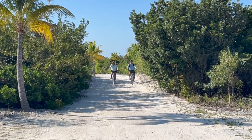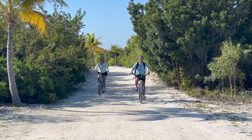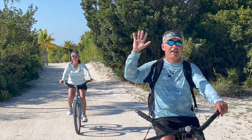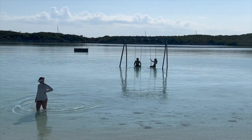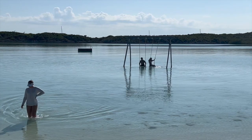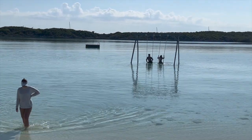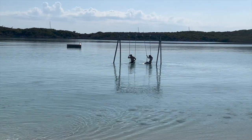Look at these two lovebirds bicycling side by side. How totally romantic. I think Willie's gonna hit me. Oh, there we go. Take a picture. And here are the kids trying to get the perfect Instagram picture on the famous Exuma slide or swing. Sorry.